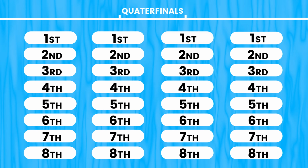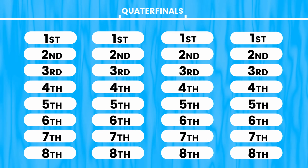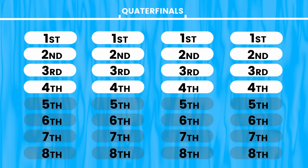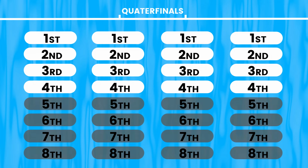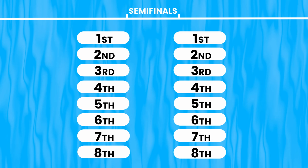So here's how the elimination system works. All participating riders get drawn into the first round, which are the quarterfinals. In each of the quarterfinal heats, the first 4 finishers can qualify for the next round, which are the semifinals. All others get eliminated and are out of this race.